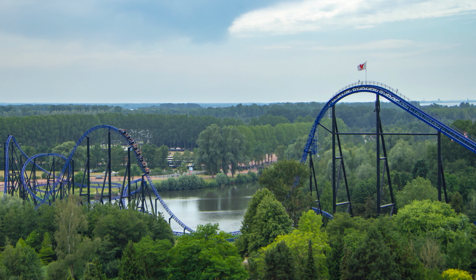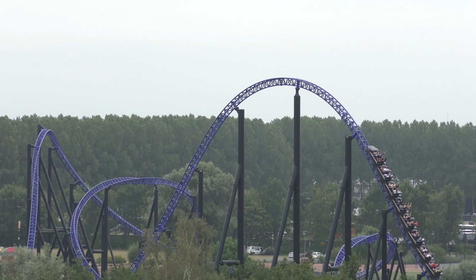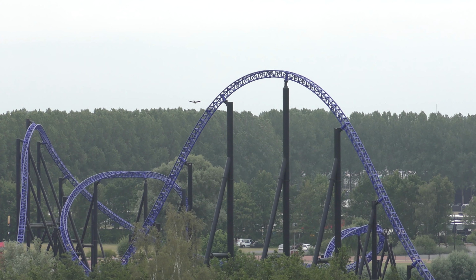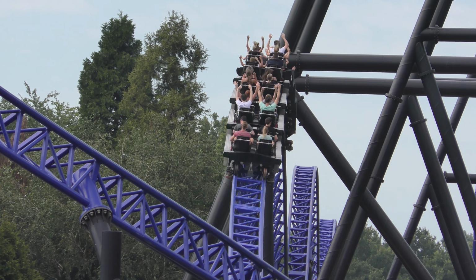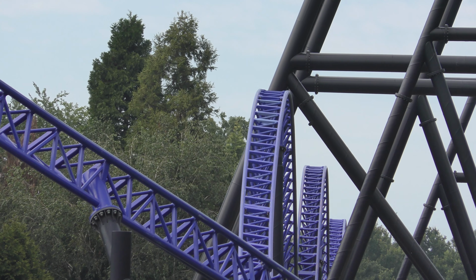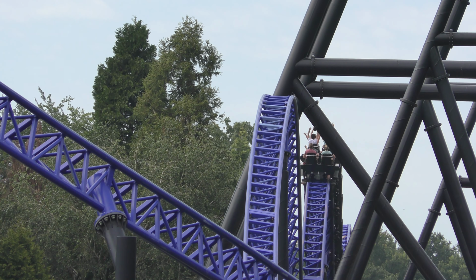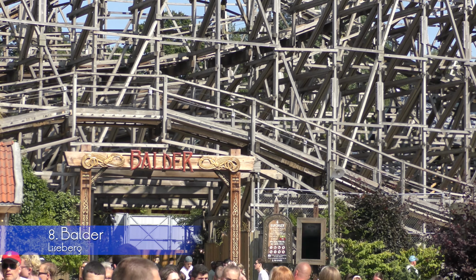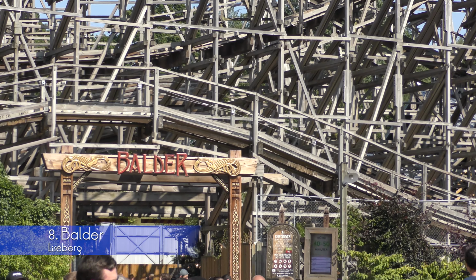Goliath's first drop is airtime filled, which is followed up with an impressive airtime hill before a 121-degree Stengel dive, and then a large turnaround taking guests close to a small lake and then into the amazing sequence of airtime hills that follow. In 8th place is Balder at Liseberg, one of 4 Intamin prefabricated wooden roller coasters.